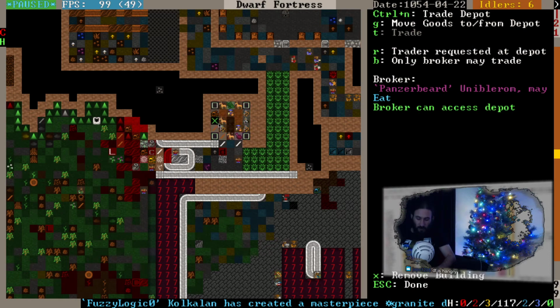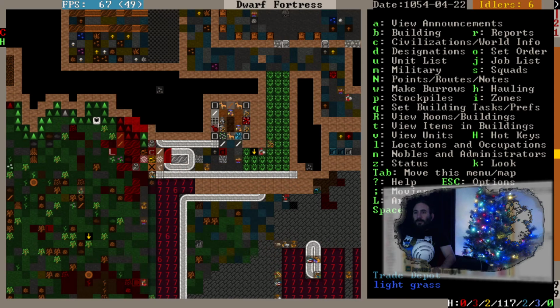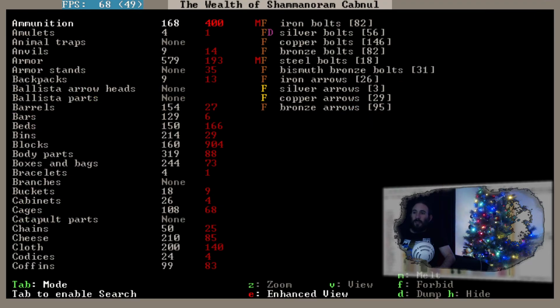Let's have a look how they're doing. We can't do it yet. Panzerbird is currently eating, so we've just got to wait for him to finish his dinner. DF is hangry, that could be it. It could well be just waiting for some food to go in its little dwarven bellies. Should we check out our stockpiles? Let's do it. Let's have a look at our stocks. What have we got going on here?